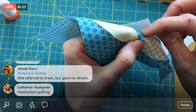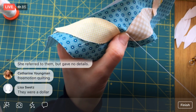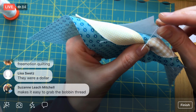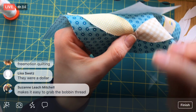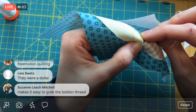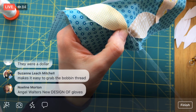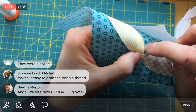Yeah, so we have enough blocks put together that we could do another round of free motion quilting on our quilt as you go. But I've been excited about this block since I found out that it was so different than what I thought it was going to be. So I kind of want to finish this block up. I think if I finish one more block, then I'll have enough to make another one.